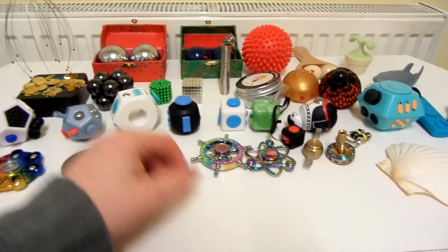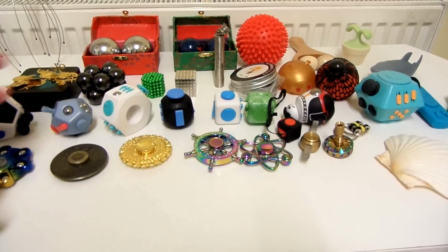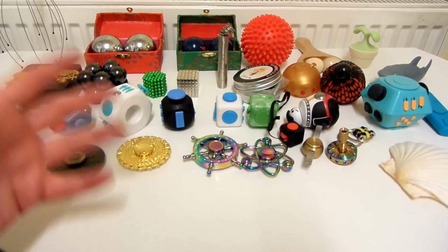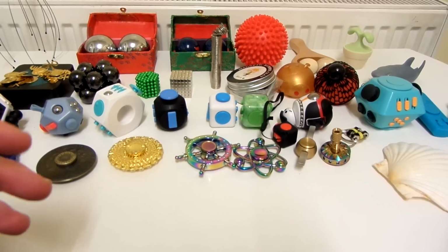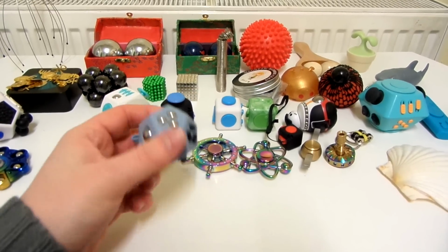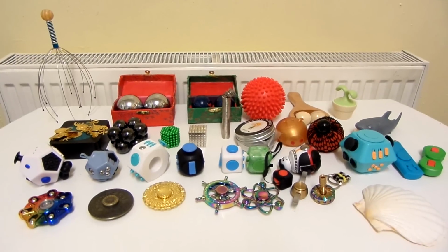The Fidget Cubes, I do find, unlike this magnet tie as well, I find that they do help. If I'm making a boring phone call, or if I'm having to read loads of boring paperwork, it can be difficult to focus, to take everything in. My mind will just start wandering. But if I'm messing around with something in my hand, like a fidget cube or whatever, it really helps me focus. So yeah, that is pretty much it.